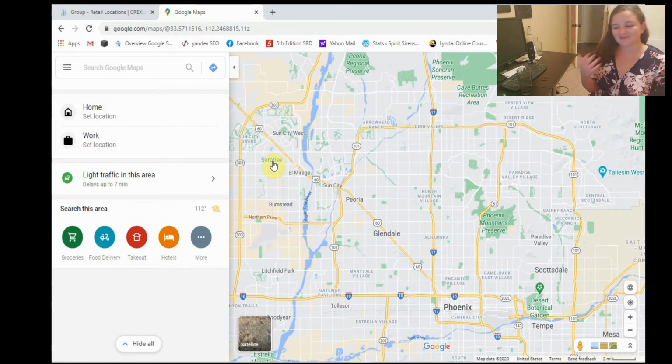So you want to sort of consider that. I've heard Glendale is extremely difficult to work with as a small business owner. That's something that I keep in mind when I'm searching for locations. I go, oh, that's nice, it's in downtown Glendale. What hoops are they going to make me jump through? What extra taxes am I going to have to pay? Just things to keep in mind. Obviously, again, you know your own cities better than I do.